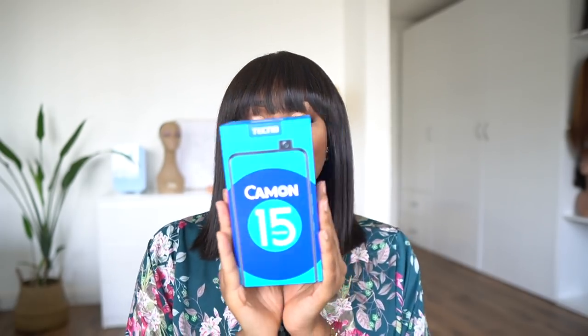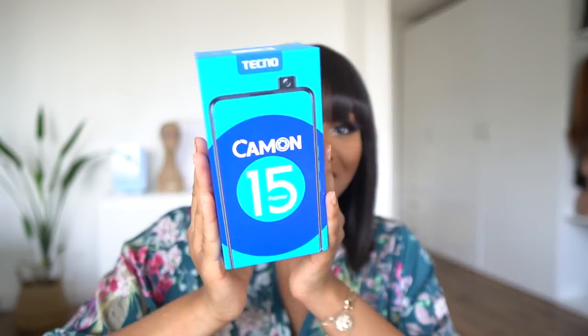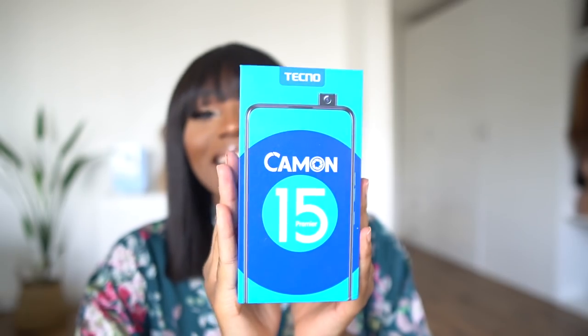So I just want to wear my dress, go take a picture in the living room, and then post on Instagram. I'm going to be using this bad boy, okay? This bad boy. Can you guys see? It's a brand new phone. It's a Tecno Camon 15. I just got this recently.